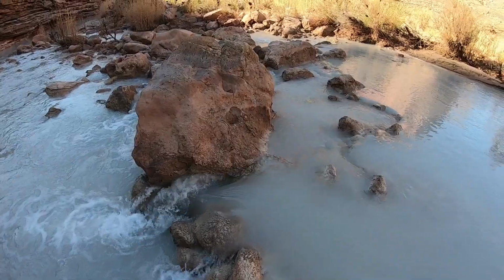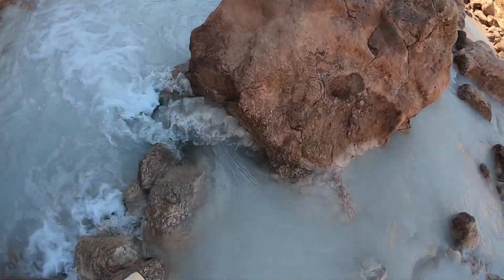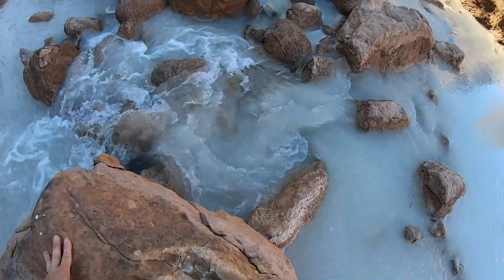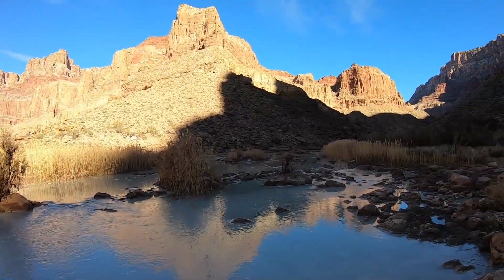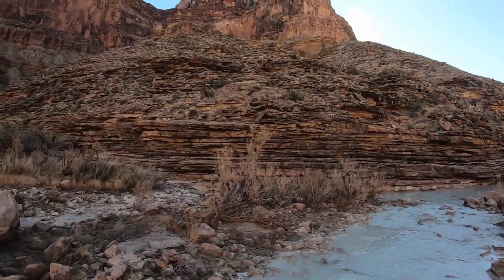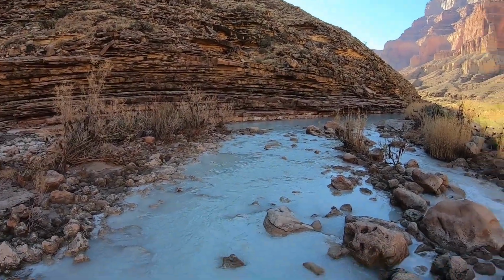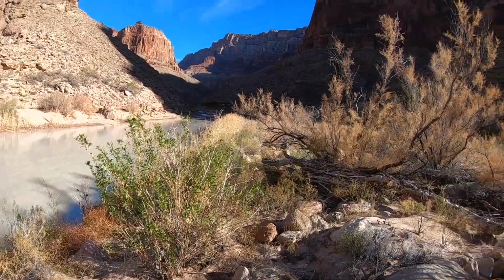Crossing the Little Colorado to get to the Confluence. You can really see how blue the water is from down here. It's pretty amazing. Hopefully we can make our way across. This is where we came down. Looks a little sketch, but it wasn't too bad. So yeah, I'm going to put the camera away because this might get a little interesting.